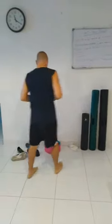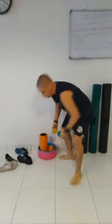So, first thing we're going to do is take our massage ball, whichever you've got, golf ball, tennis ball. Tennis ball's okay, but it's very, very soft.